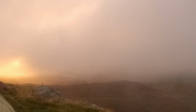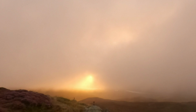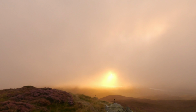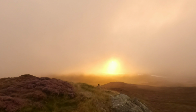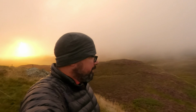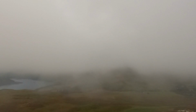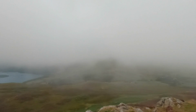Well, let's go have a look outside. Well, here we go. Wow. The sun has come up and it is coming through the clag. That's absolutely amazing. Yes, well, didn't think we were going to get much and we did. So, happy days. So, just down to Aira Force, like I said, today. And then onwards to Side Farm for the finish.